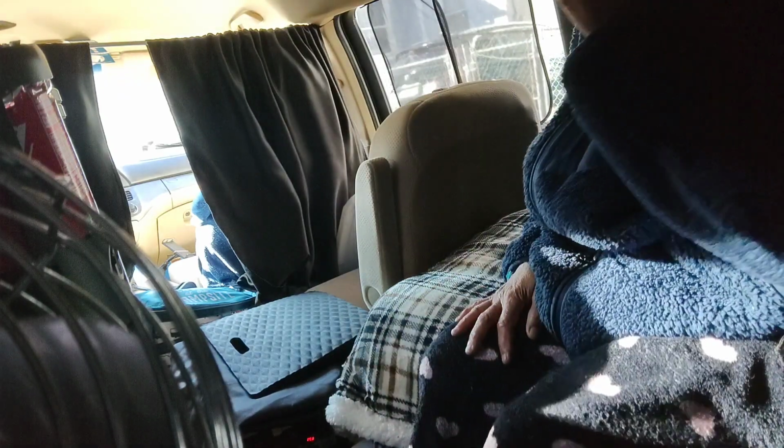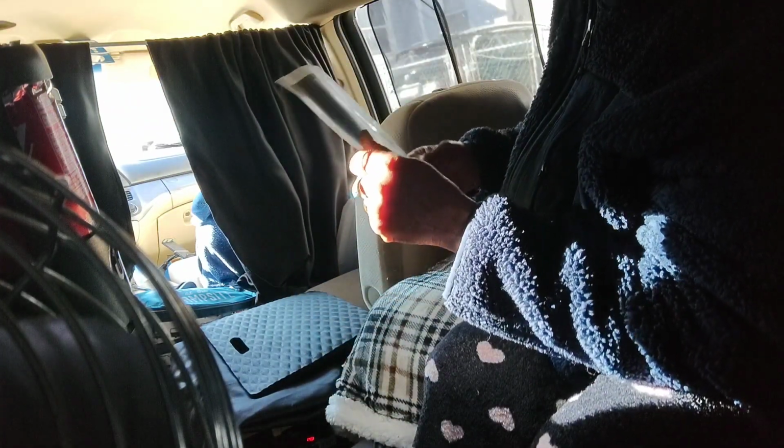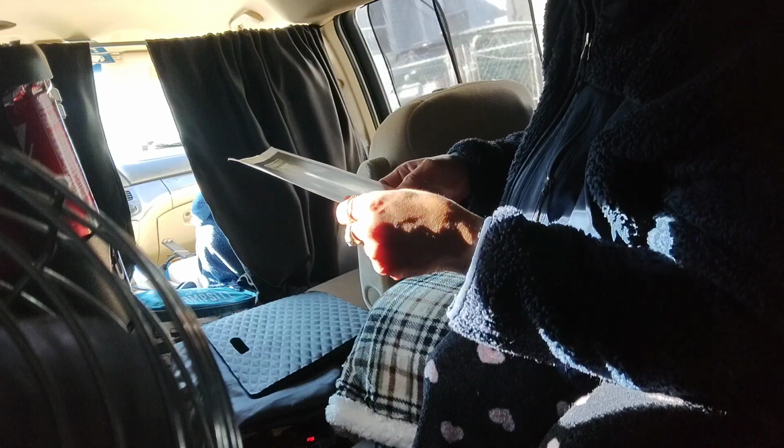Then I have a book that has music in it, and I opened the booklet and I found this, so I might as well just show it to you. This is a kid that loved me like I was his mom, okay?